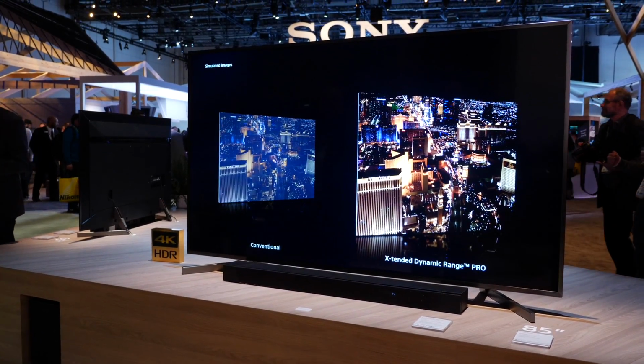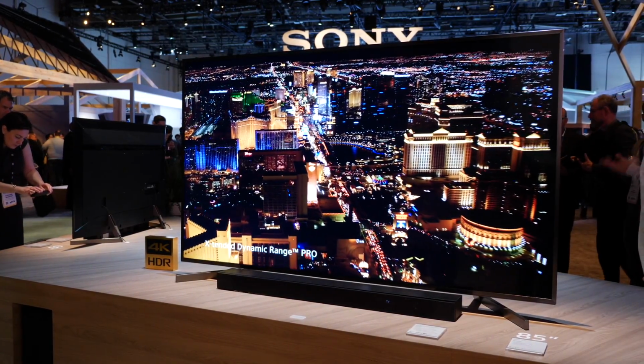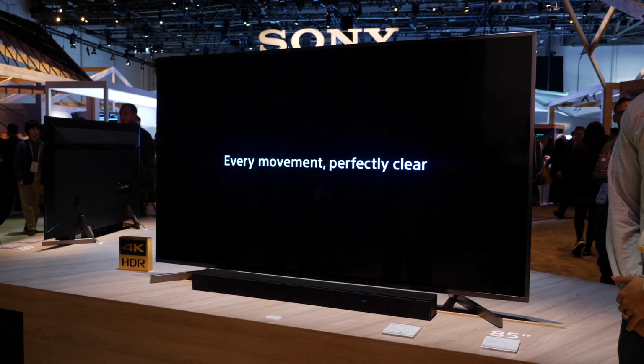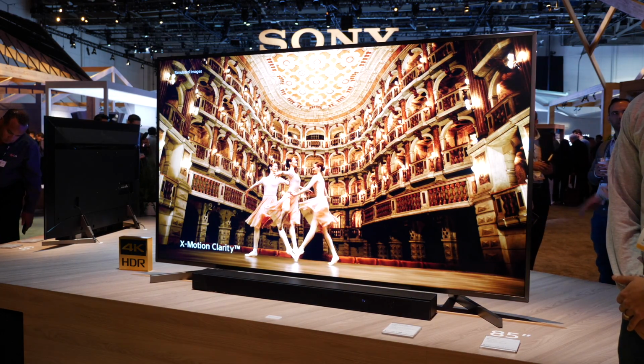You mentioned that the XF90 will have the X1 Extreme processor, so that presumably means it will also have Dolby Vision? Exactly, Dolby Vision will come after an update for the XF90 and the AF8 that we mentioned earlier. For the 2017 models, the Dolby Vision update will roll out from the end of January through February, so you can look forward to that. Will the updates for the new models happen at the same time as the 2017 models? Well, the new models come out later in the year, so we'll update you on the situation around Dolby Vision at that stage.